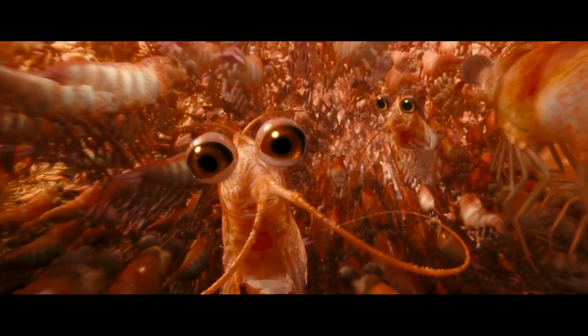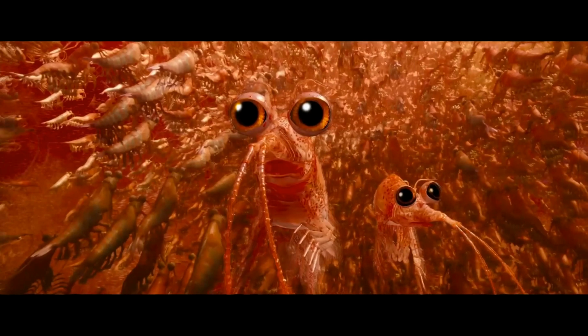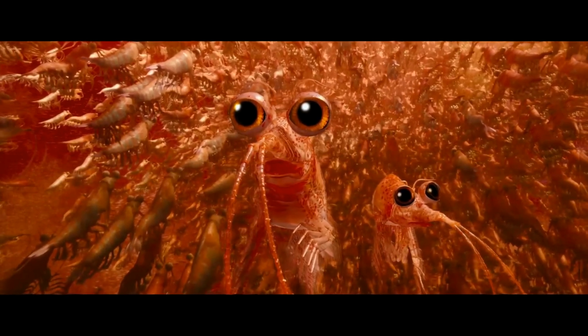Occasionally you'll get some close-up, or the birds, or these krills, which are kind of like shrimps. They're always pushed out and are often surrounded by lots of little extras to see. From a 3D perspective, the krills really make this worthwhile. These are just fantastic shots whenever we're underwater with them.